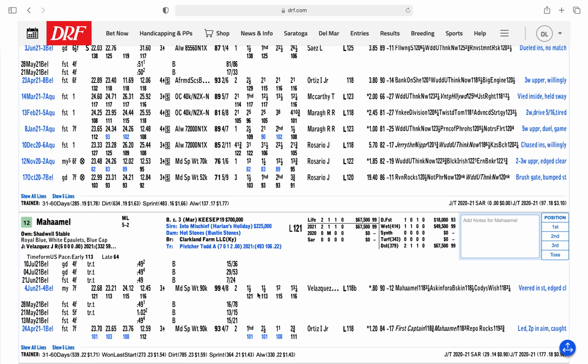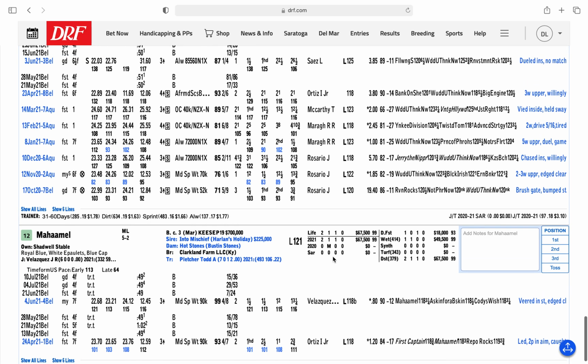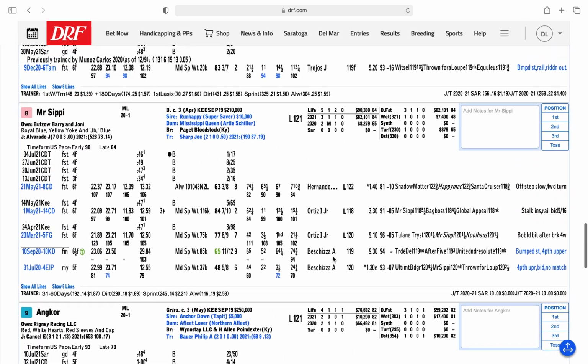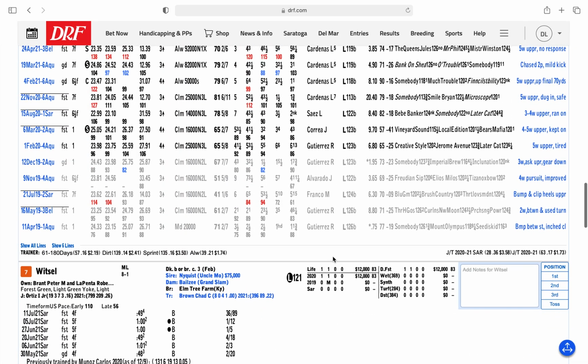Veer in. Now he's got the outside. Is he going to veer out? If he does, that'd be tough. It's tough to overcome that from that kind of post position. But I'll include those 2 big barns, the 10 and the 12, and the 1 horse as well.